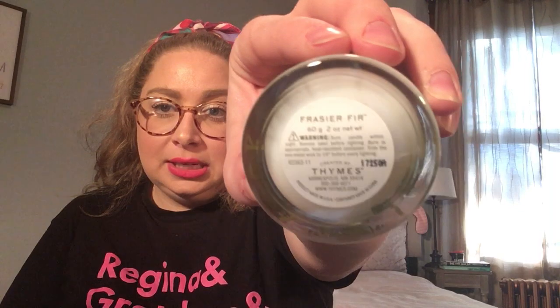Oh my gosh, yes. So if you are looking for a good Christmas tree scent, this is the only one you need to look for. Only one. And I'll show you what it looks like. Thymes. Fraser Fir. So good.